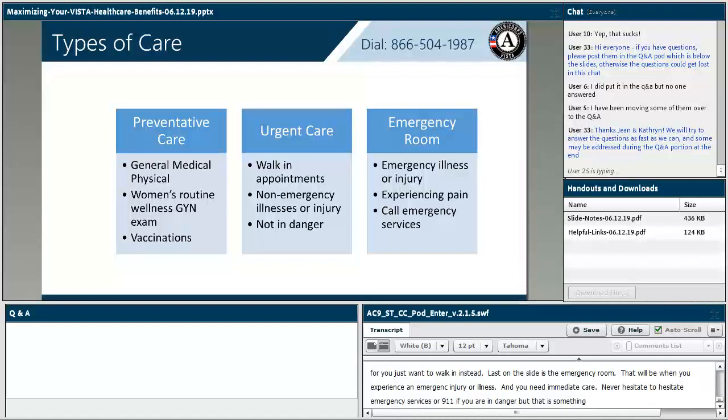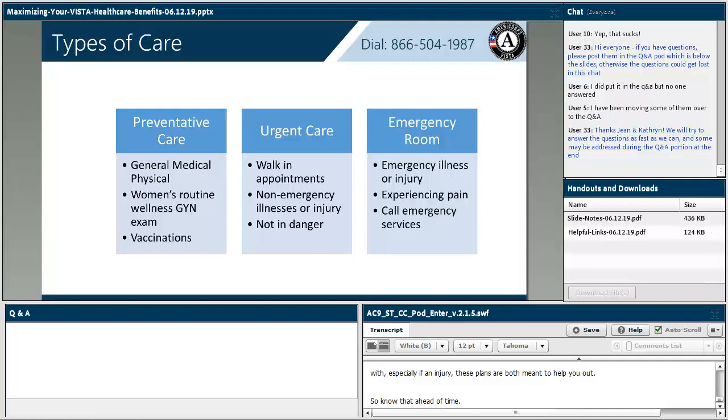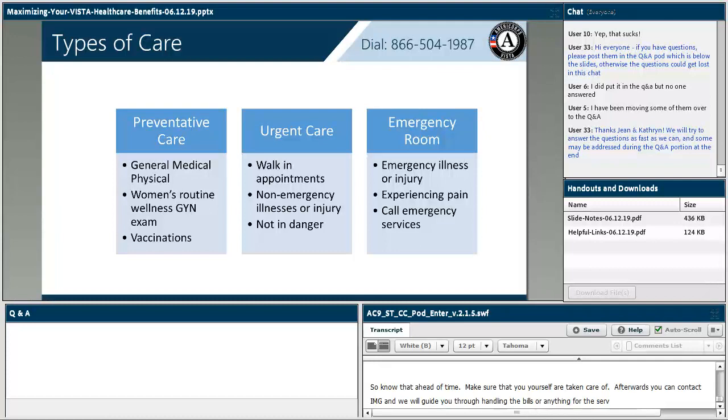These plans are both meant to help you out, so know that ahead of time, and then make sure that you yourself are taken care of. Afterwards, you can contact IMG. We'll help guide you through handling any of the bills or anything for those services. We'll help you out afterwards, but be healthy first.